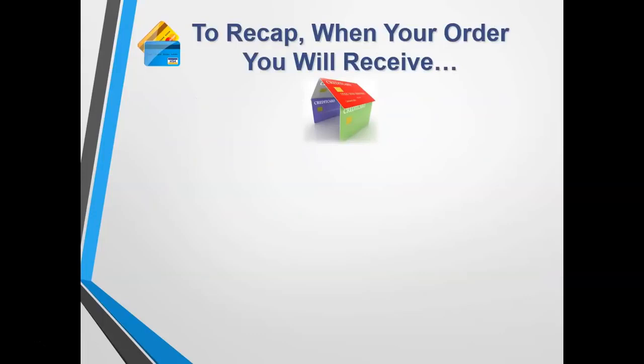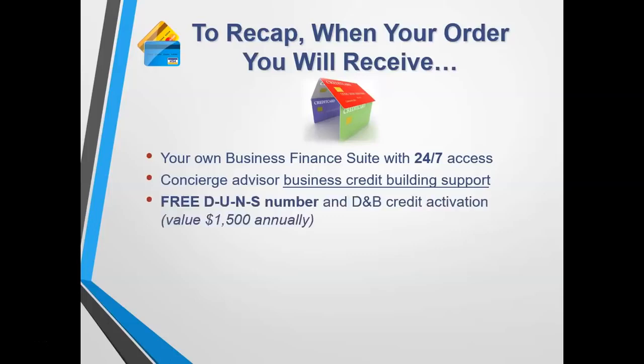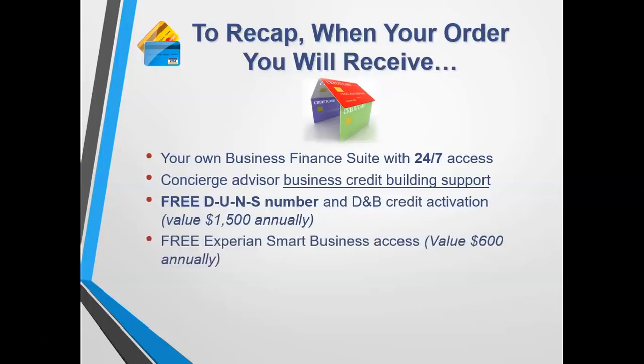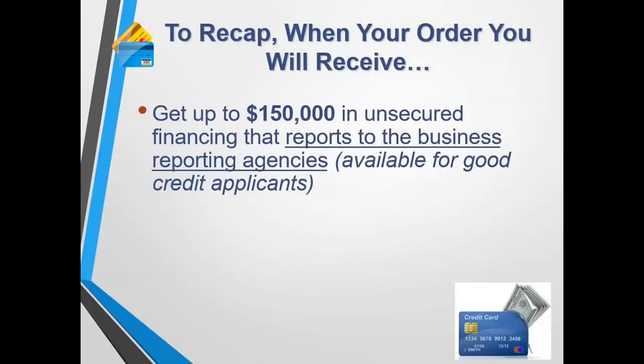So to recap, when you order, you will receive your own finance suite with 24/7 access, a concierge advisor, business credit building support, free DUNS number, and business credit activation that is worth over $1,500 annually, your free Experian Smart Business access that is valued at over $600 annually, the largest supply of starter vendors, massive selection of revolving store credit. Also, you will get up to $150,000 in unsecured financing that reports to the business reporting agencies, and this is available for those with good personal credit, as we talked about before.